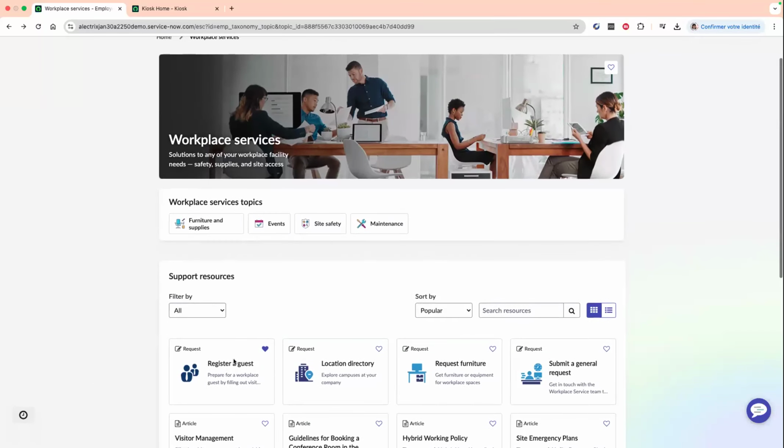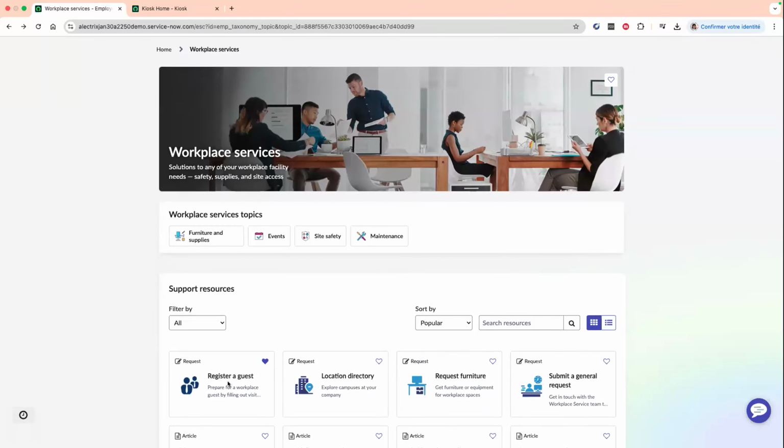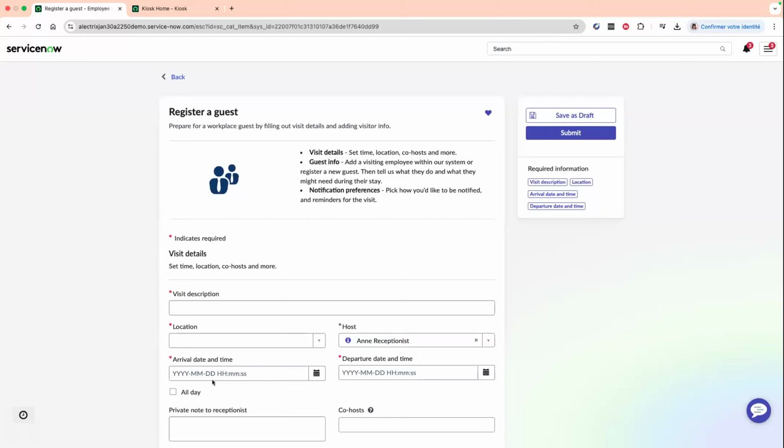I'm right now in the employee center in the workplace services, and I have the option to register a guest. I have this exact same option on my mobile device, so if I'm on the go, I can take these same actions and have the guest registered. What I'm going to do is create a new registration for this specific guest. I can add a description as to why they would be coming into the workplace.